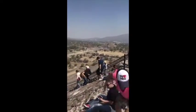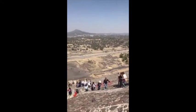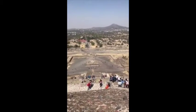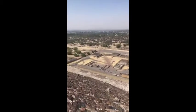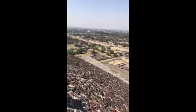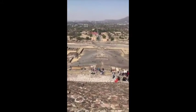The pyramids are located about an hour outside the city. You can get there by bus or Uber. We did Uber to get out there. That was about $60, I think. We did the bus to get back. That was about $1. Highly recommend doing the bus because it's pretty much door to door from the northern terminal in the city.